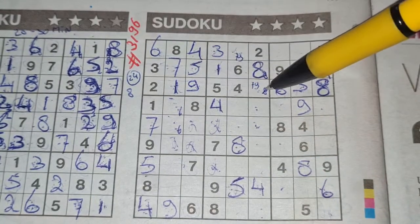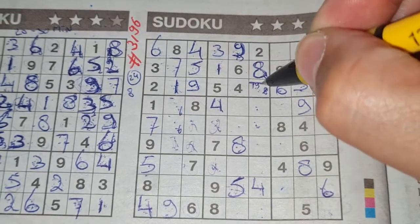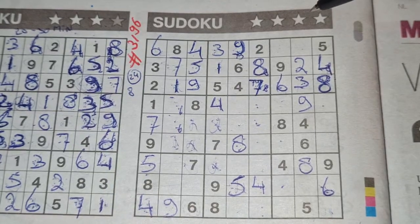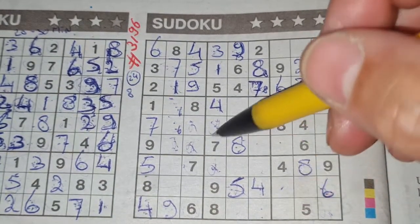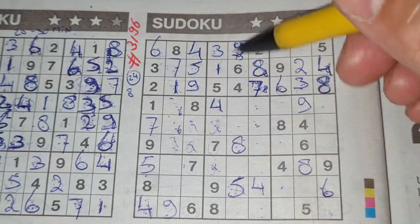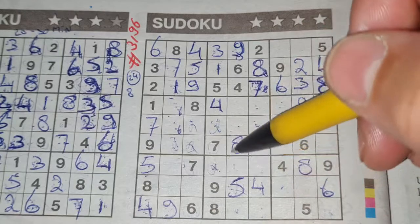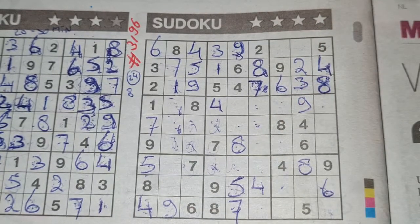Now we have a 9 here. So this box can't be 9 anymore. That box should be a 9. And this box should be a 7. Okay. So we have a 7 in this column, 7 in that column. So the column between, the middle column, the only two places for the 7 should be here. Oh, there we see there's 7, no 7 there. 7 should be there.